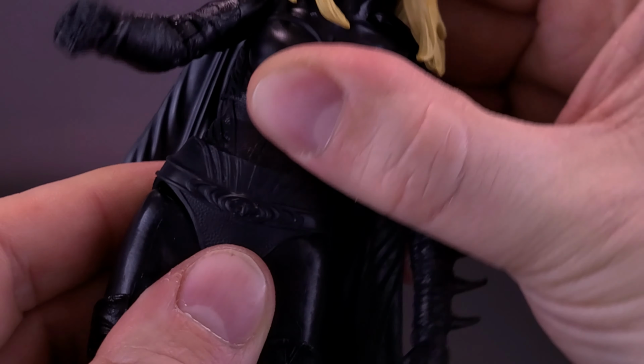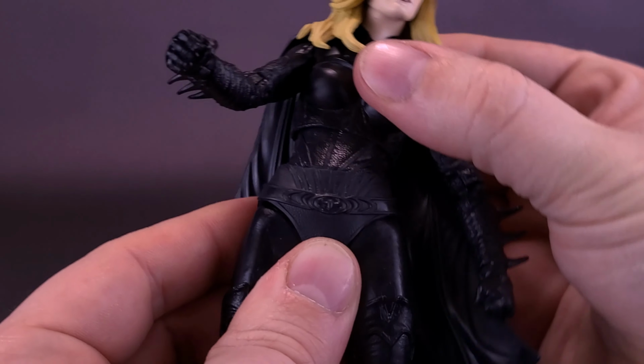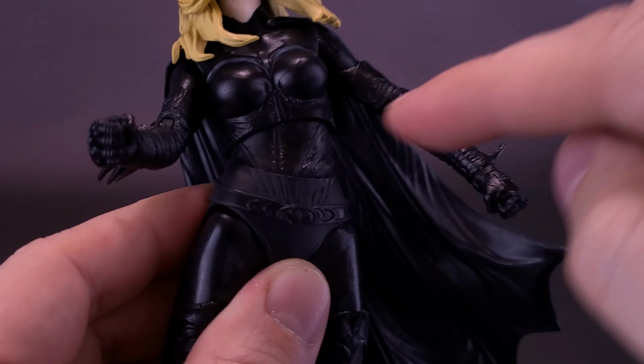The upper torso is going to be once again on a ball joint. Lower from that, you also have the abdomen, alternate abdomen ball joint. I'm getting all tongue twisted here. So she has a ball joint here, she has a ball joint here.